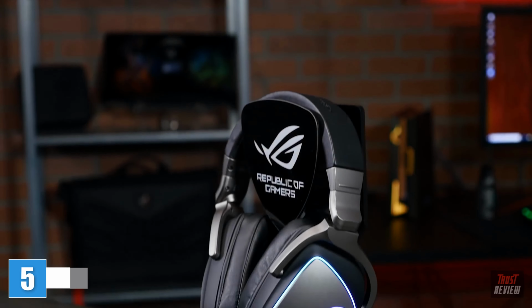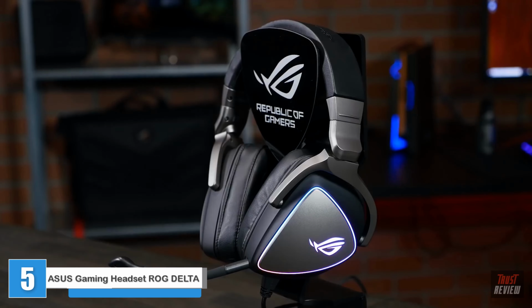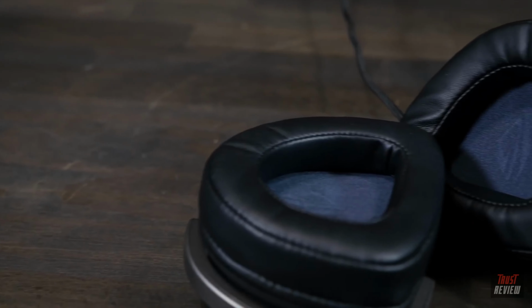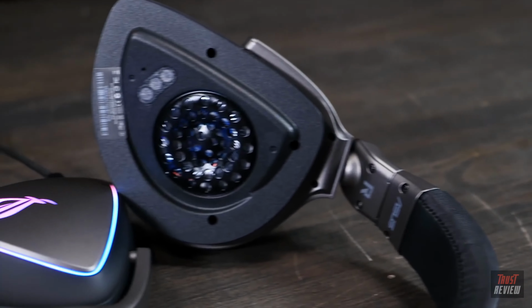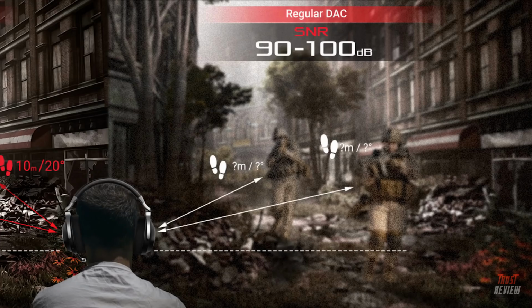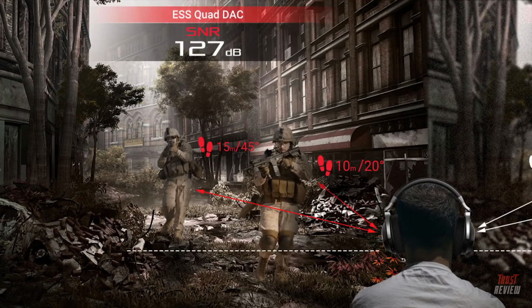Have you heard? The ROG Delta is changing the headset game with both superior performance and style. The Delta features a hi-fi grade ESS 9218 quad DAC, providing lossless audio processing. This superior audio quality, paired with the 127 decibel signal-to-noise ratio, can even give you an advantage in FPS games. By reducing background noise, it's easier to pinpoint specific sounds and positional cues.